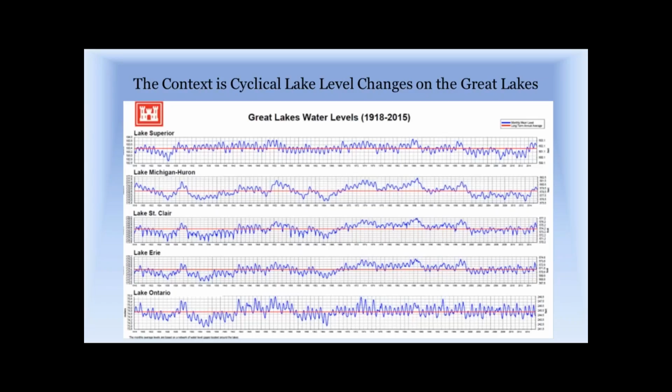This is one of my favorite graphics, and it's similar to one that was shown earlier, which is a slightly different variation. It shows all the Great Lakes. I usually focus on Lake Michigan and Huron because that's where most of my practice is. This is about 100 years' worth of water level variation. And you can see it's cyclic, not precisely, not regularly cyclic, it's irregular. But the water levels go up and down. And so if we're going to have a solution as to legal rights along the Great Lakes, you need to have something that will work whether the water's high or low, because the water will continue to change.